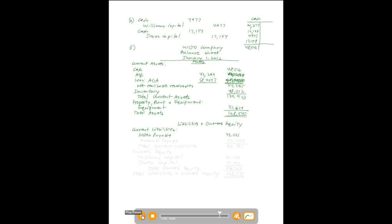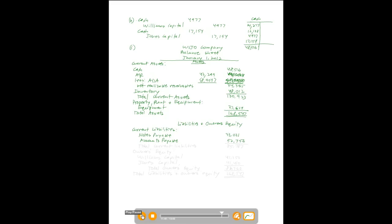Okay, so we have liabilities and owner's equity. Current liabilities, we have notes payable, which is the sum of $17,628 and $15,403, which is $33,031. We have accounts payable, which is the sum of $21,830 and $30,926. So that is $52,756. So total current liabilities, $85,787.